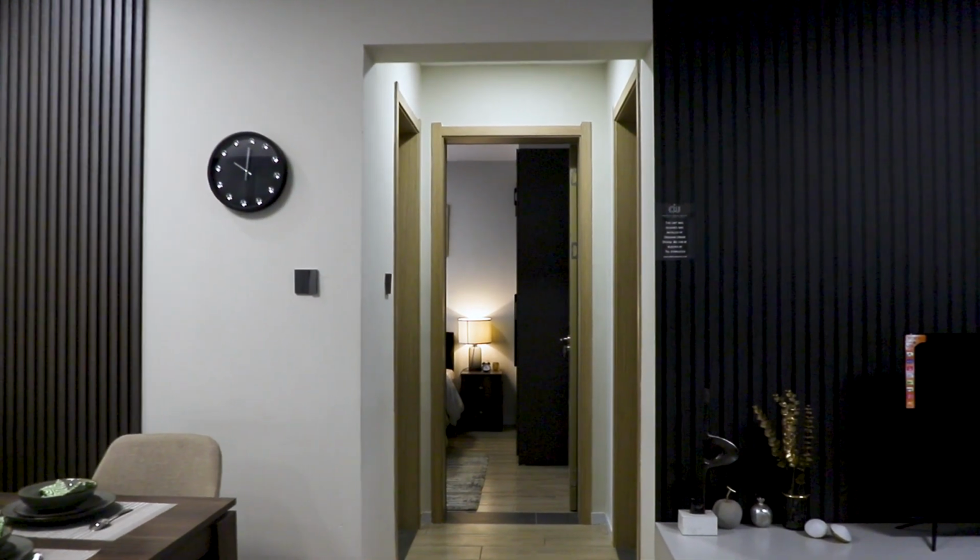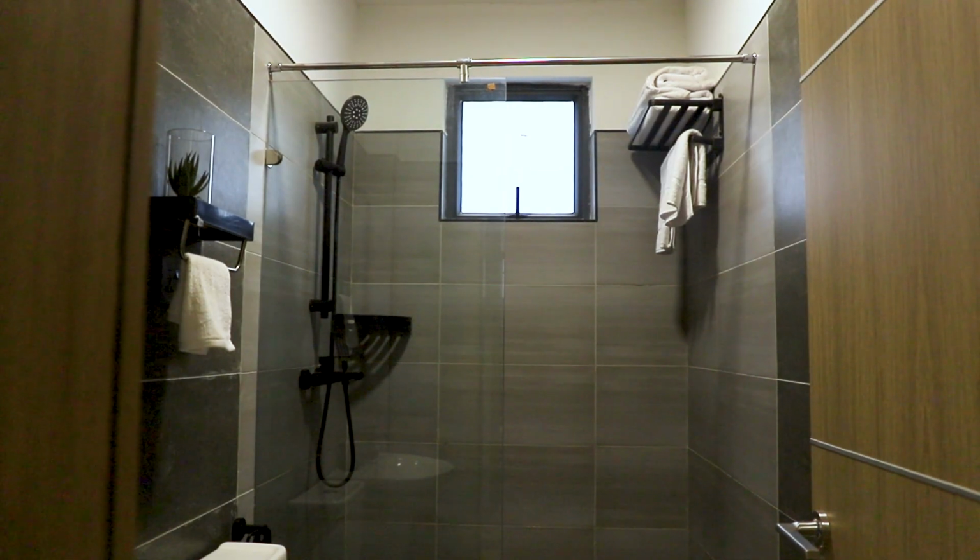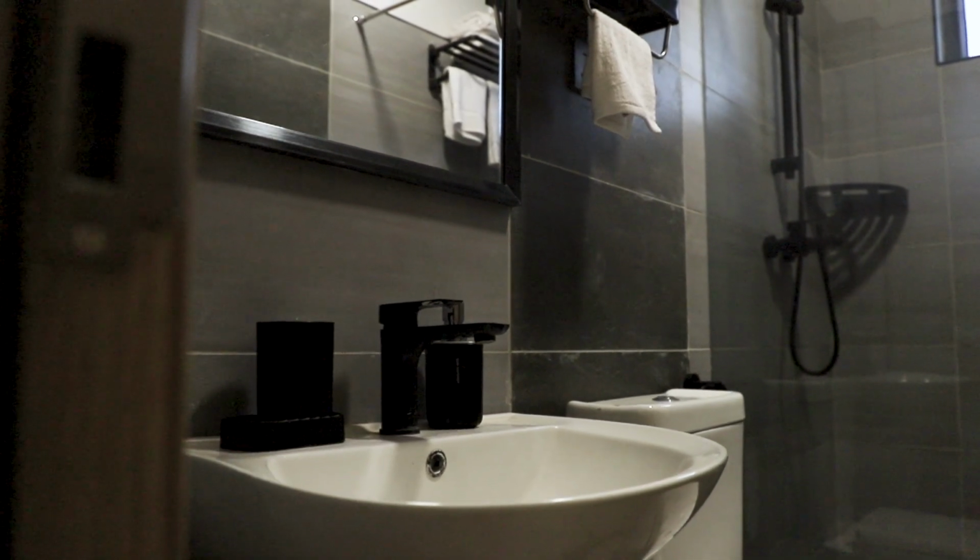Let's explore the bedrooms. First, we have the shared bathroom. It's stylish and functional with a sink, a mirror, and a shower area, separated by a glass partition, perfect for guests or for one of the bedrooms nearby.